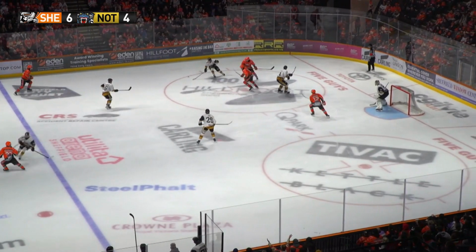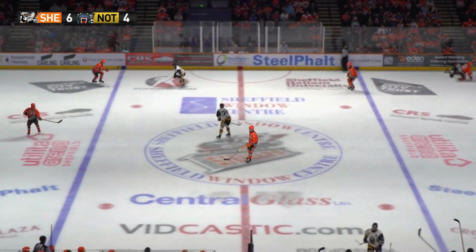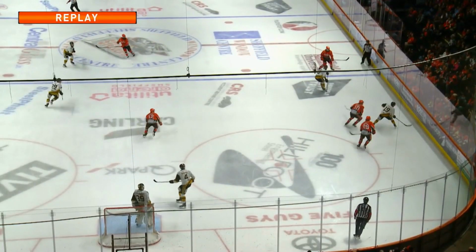Off Rysek, Allen has pinched it from him, but then Nichols couldn't find a teammate. Oh, and then Nichols looking at it in live. Hits full speed right here.